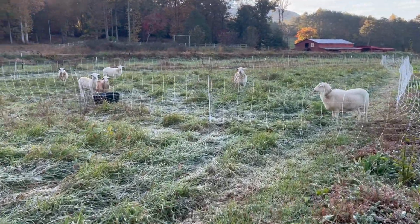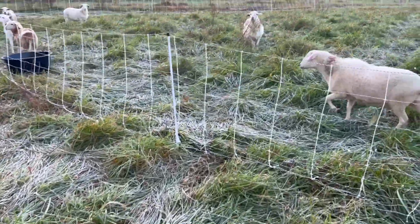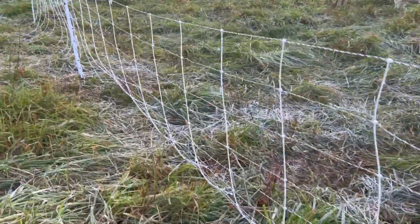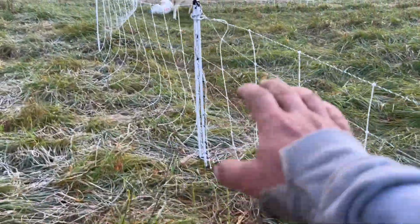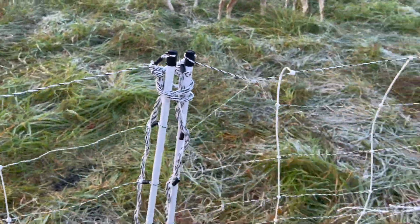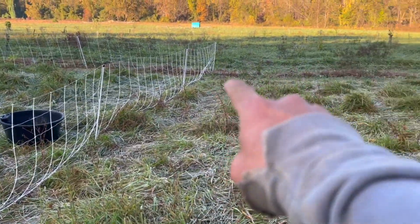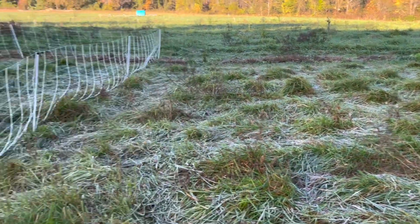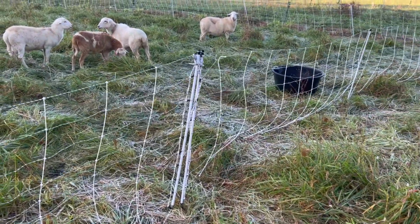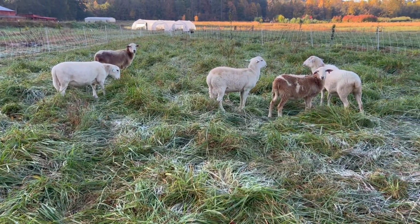Hey sheep. Bit of frost on the ground this morning. We haven't invested in any more permanent fencing for the sheep. We've been having really good success with the portable sheep net, and when we're ready to move them from paddock to paddock, we'll just set up the next fence adjacent to this one and just pull open the door, and they're so ready to get onto fresh grass they just run right through.